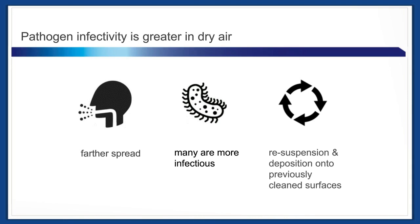So what indoor air parameters determine whether or not those infectious particles are going to reach the next person? Well, pathogens or microbes that cause disease love dry air. They can travel further. Many viruses and some bacteria are actually more infectious when they're airborne, when they're traveling in these little droplets. And thirdly, in dry air, you can have a previously clean surface that will then be recontaminated by organisms settling out of the air. If you think about it, we live in a three-dimensional world, so things that are on surfaces are going to go up into the air and then resettle. So the more turbulence and the drier the air, the more things are going to be suspended and then resettle and contaminate the surface. So for these reasons, pathogens do very well in dry air.